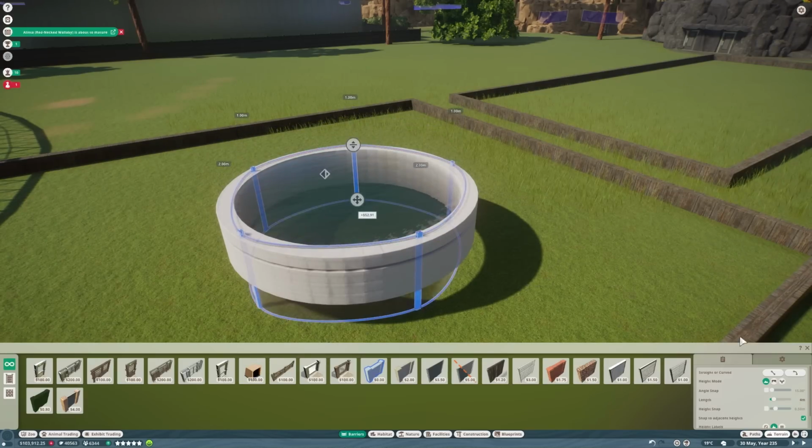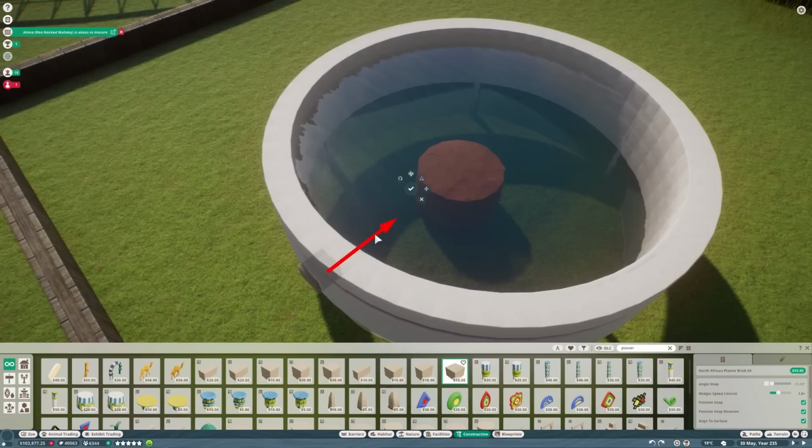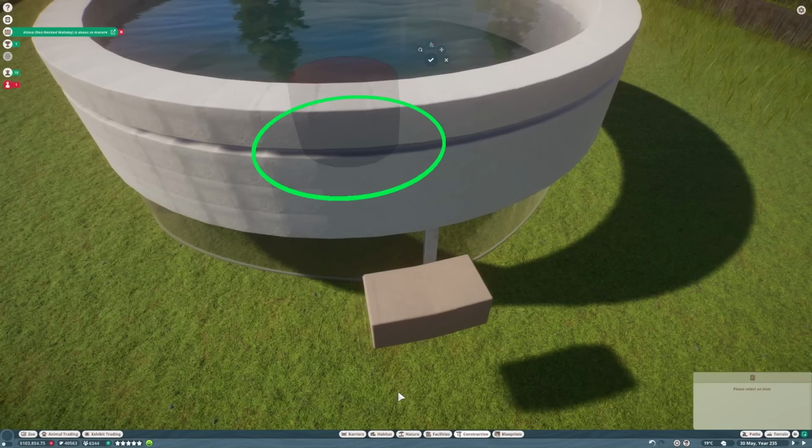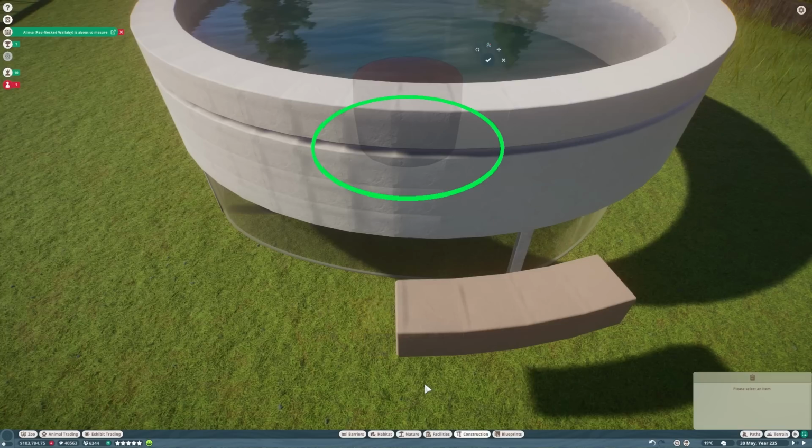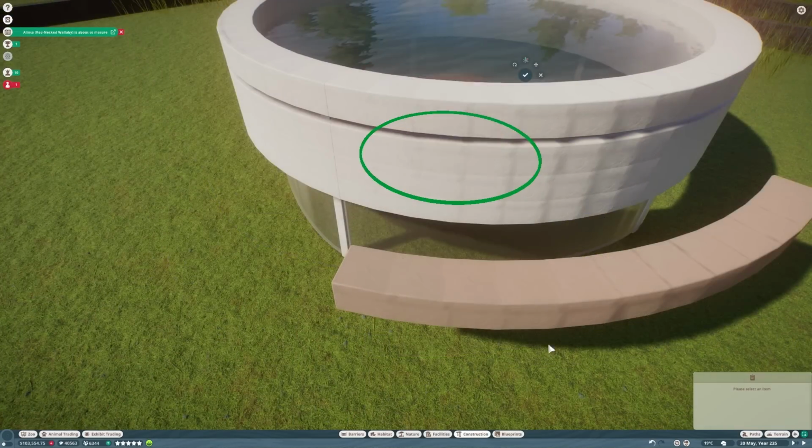Now, the way this habitat worked was that the polar bears were essentially marooned on an island of concrete with this pool in it and some crazy shapes going on around the side of it. And that was all set in the middle of a pit so that they basically couldn't get out, and then the guests would stand around walls at the edge of the pit and look at the polar bears.